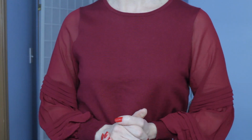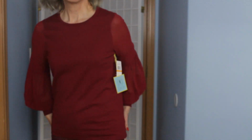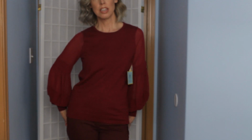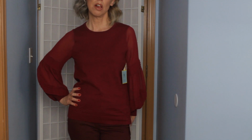It is more of a wine color. So the CC top is so cute, so comfortable, right? Like, look at that. Look at that. I love it. Love it. There you go, yeah. So it's got a good length to it. It really does. All right.